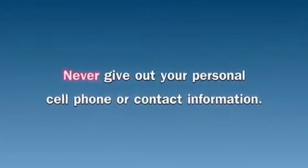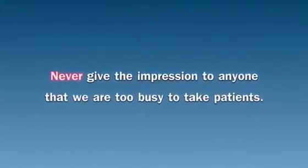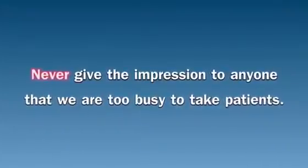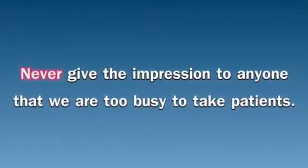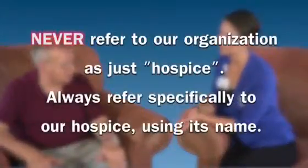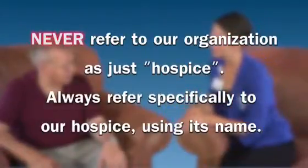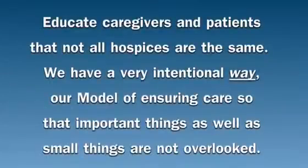Language: no-nos. Never give out your personal cell phone or contact information. Never give the impression to anyone that we are too busy to take patients. A hospice can give decades of great service, and this message will stick in people's minds for years. There is always room at the inn. When speaking about hospice, never refer to our organization as just hospice. Always refer specifically to our hospice, using its name. Educate caregivers and patients that not all hospices are the same. We have a very intentional way, our model of ensuring care so that important things as well as small things are not overlooked.